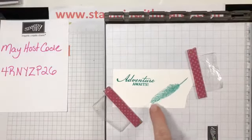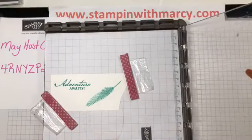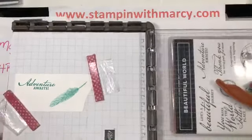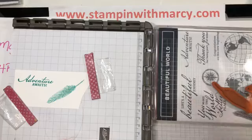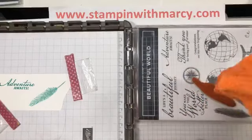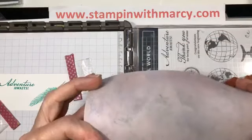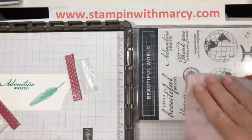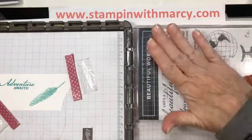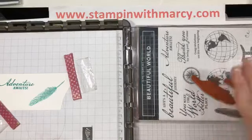So there you can see the difference in the colors, that we've got some lovely variation. So now what I'm going to do is clean those stamps off. Because I'm a fussy girl, I always use a rag first, and then I take my chamois. This is my original chamois that I've been using all along. And it's very clean, so then I'm just going to take my hand and tap it off. If I could, I would wipe it on my pants.